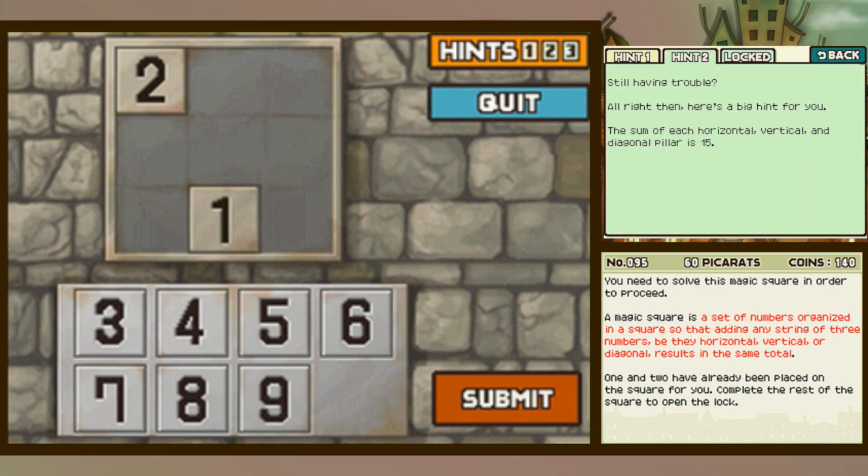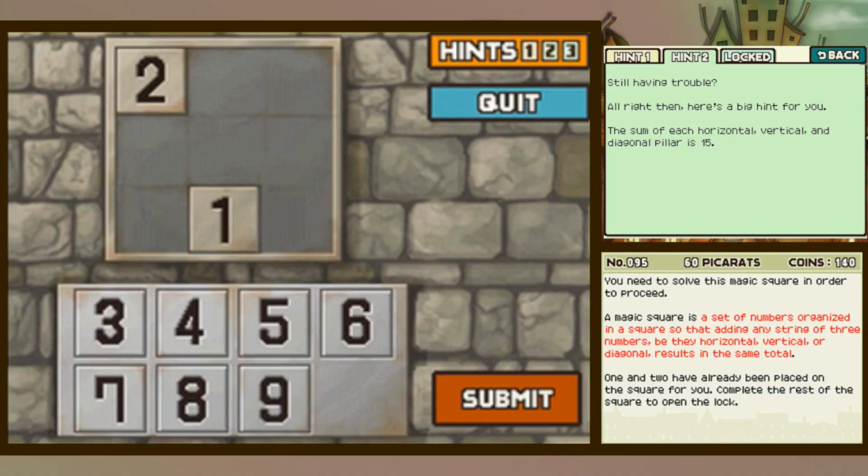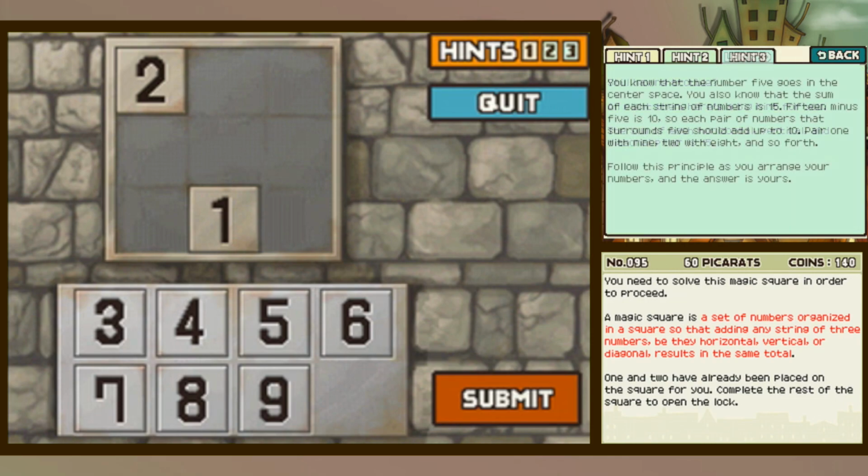Hint number 2. Still having trouble? Alright then, here's a big hint for you. The sum of each horizontal, vertical, and diagonal pillar... Oh god. Pillar is now banned from this household! ...is 15.